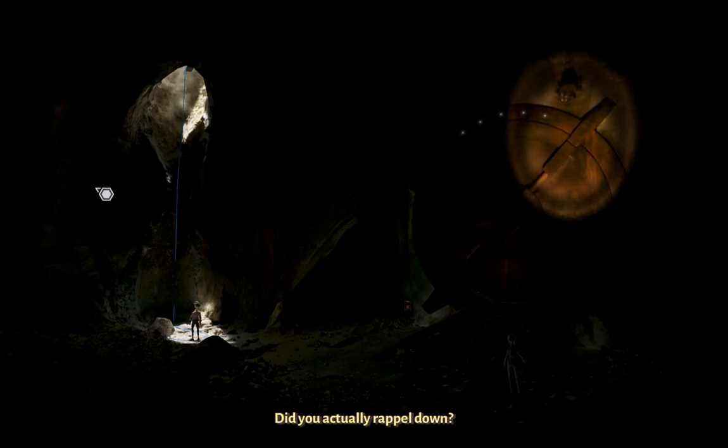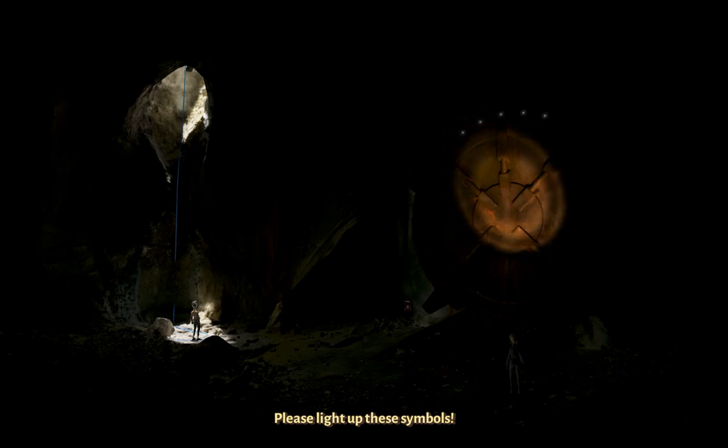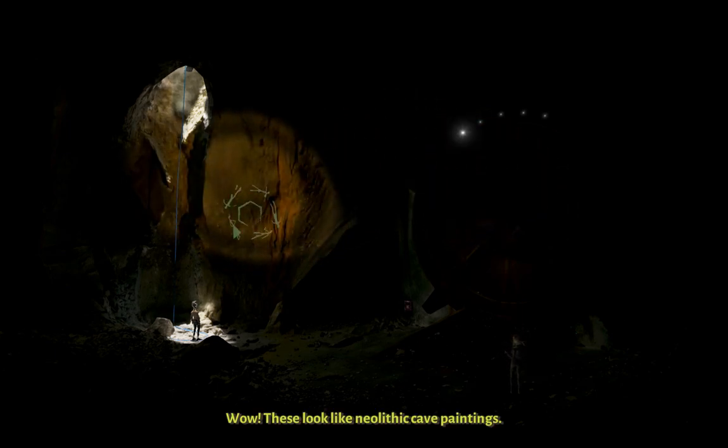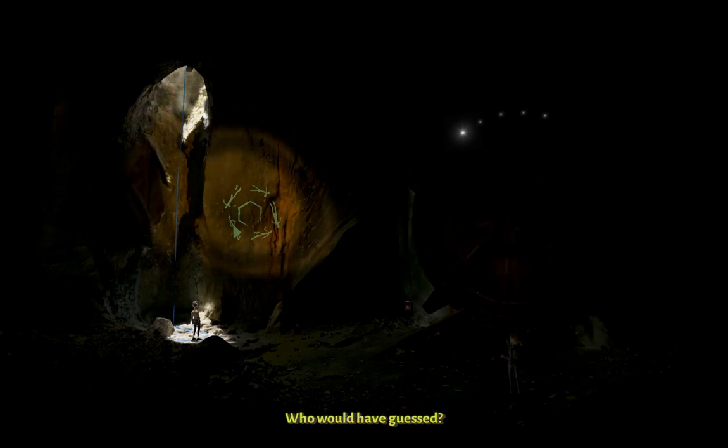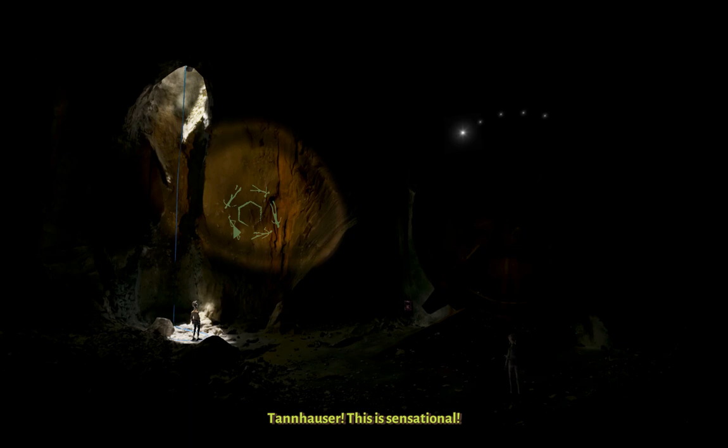Did you actually rappel down? Of course, how else? Please light up these symbols. Wow, these look like Neolithic cave paintings. Who would have guessed? A group of stickmen fallen asleep around some sort of hexagon. Tannhauser, this is sensational. Fallen asleep?